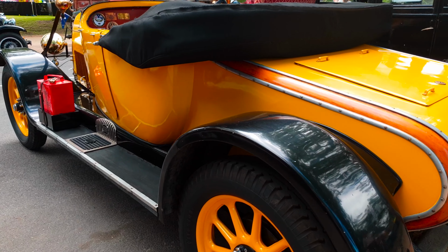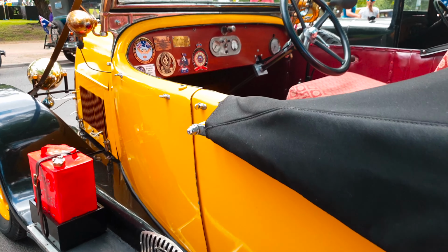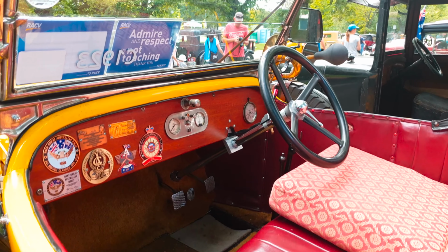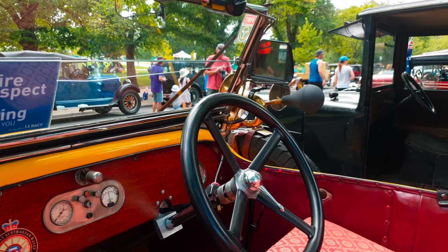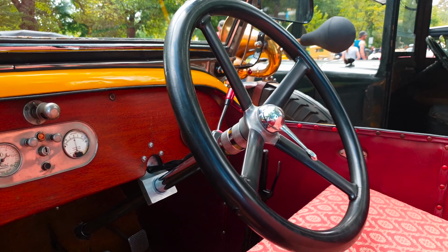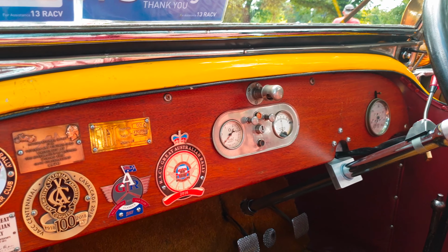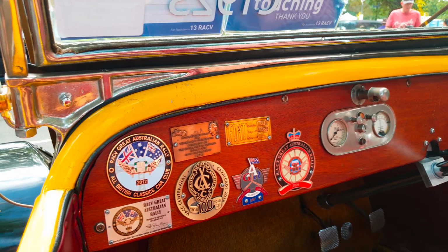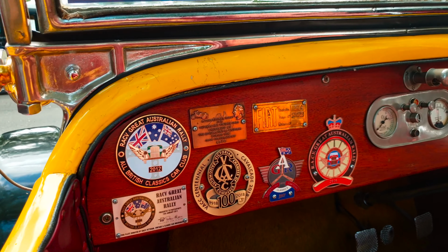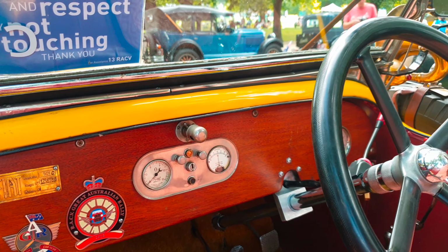Well, Robert, thanks for taking 5 minutes out of your day to have a chat to us about the, I believe the model is the 501C. Is that correct? Yeah, 501 is the model. The C is the Colonial. For India, South Africa, Australia, New Zealand, and for the wider track.